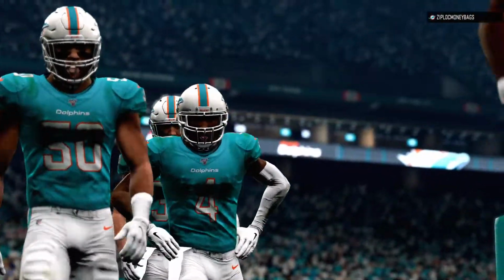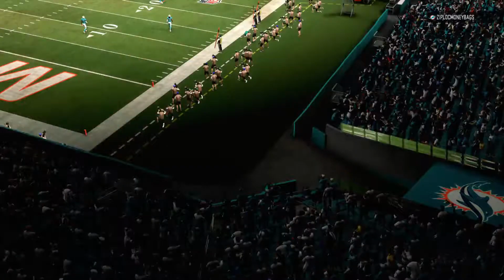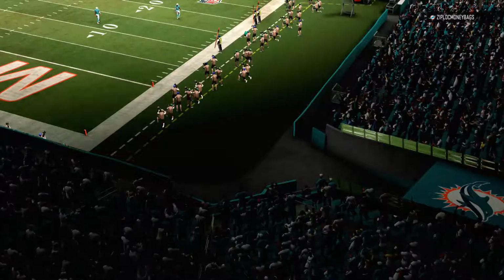So for the Patriots, it's a fantastic start as they roll to a blowout victory here in the season opener. And they will head back home next.